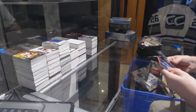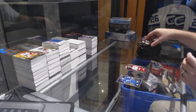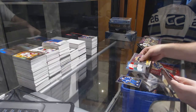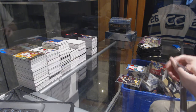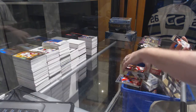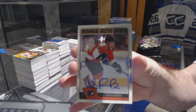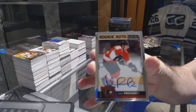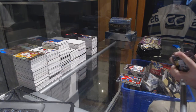All right, we've got a red prism of Tyler Johnson for the Tampa Bay Lightning and a Trevor Carrick Markey rookie for the Carolina Hurricanes. Jason Spezza retro for the Dallas Stars. Ooh, we've got a Sebastian Aho rookie for the Carolina Hurricanes and a very nice rookie auto for the Philadelphia Flyers, Ivan Provorov. Ivan Provorov, rookie auto for the Flyers.